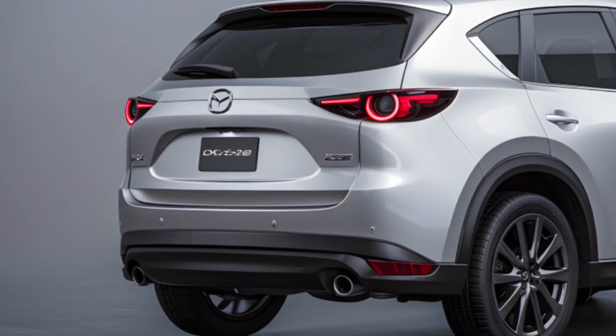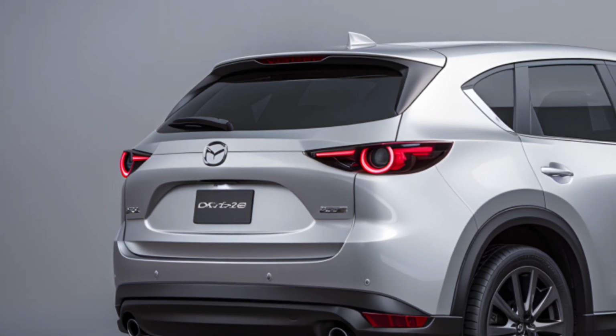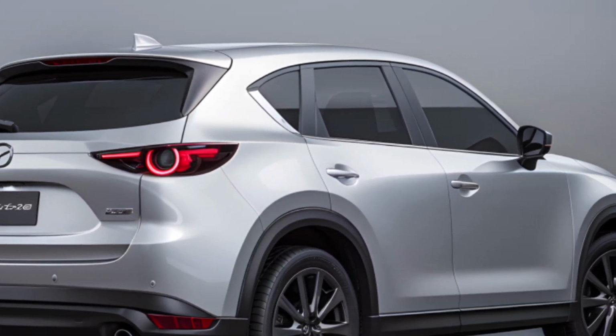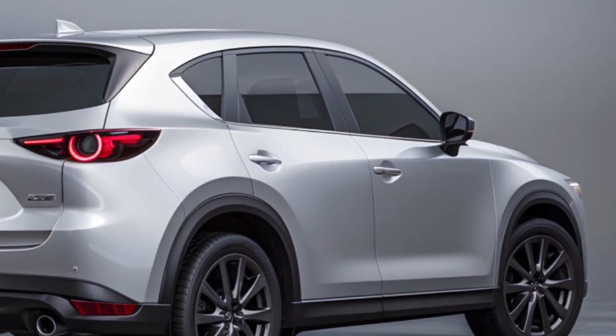So here's the real question. Are you ready to rediscover what driving should feel like? Because the 2026 Mazda CX-5 isn't just a car, it's a statement.